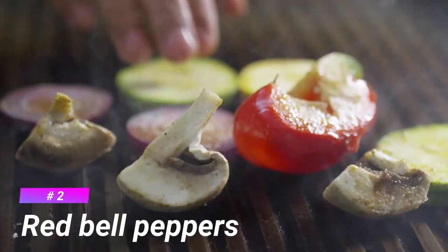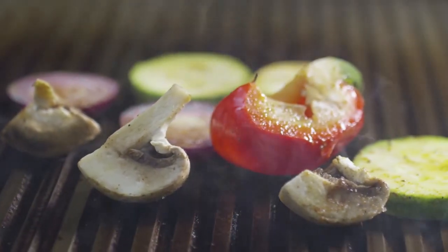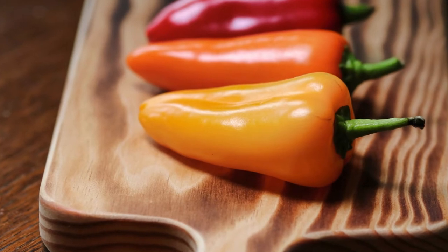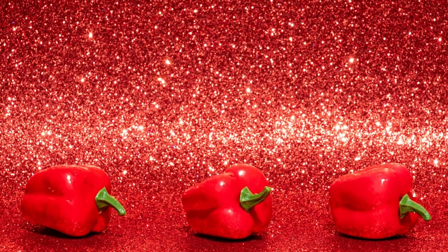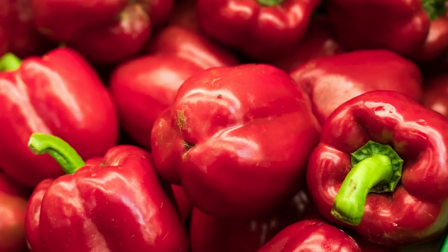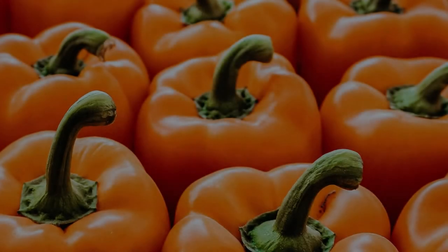Number 2 is red bell peppers. The bell pepper is a cultivar group of the species Capsicum annuum. Bell peppers are sometimes grouped with less pungent pepper varieties as sweet peppers. Red bell peppers contain twice as much vitamin C as citrus. They're also a rich source of beta-carotene. Besides boosting your immune system, vitamin C may help maintain healthy skin. Beta-carotene helps keep your eyes and skin healthy.